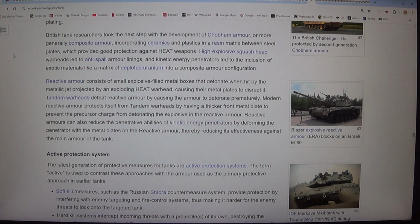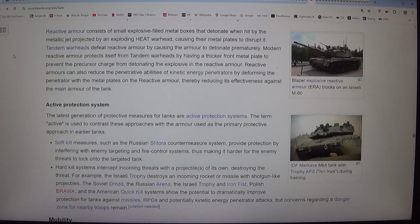Reactive armor consists of small explosive-filled metal boxes that detonate when hit by the metallic jet projected by an exploding HEAT warhead, causing their metal plates to disrupt it. Tandem warheads defeat reactive armor by causing the armor to detonate prematurely. Modern reactive armor protects itself from tandem warheads by having a thicker front metal plate to prevent the precursor charge from detonating the explosive in the reactive armor.